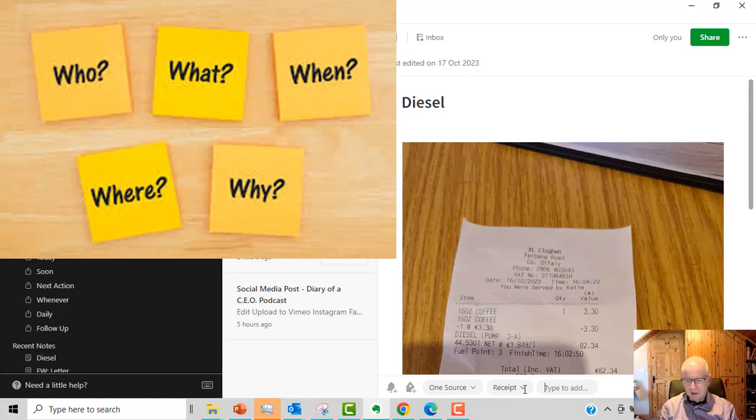I just don't want to try to make this too complicated, showing you shortcuts and things like that. We're going to keep this pretty basic. There's a million videos on YouTube about how to use Evernote if that's what you're looking to do, and all the different shortcuts to speed up the process. But okay, who's it for? It's for OneSource. What is it? It's a receipt. When is it?